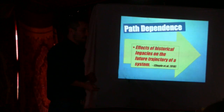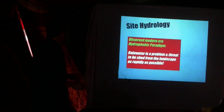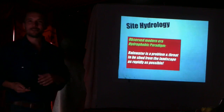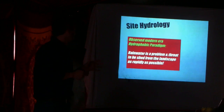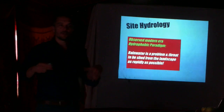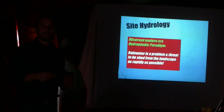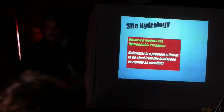That's path dependence. So the hydrology at Whirlwind, when we looked into this, that whole region had this modern era hydrophobic paradigm that Brad Lancaster talks about so well, where rainwater is a problem and a threat, and it's to be shed from the landscape as rapidly as possible. That's maybe a slow variable of a cultural paradigm that has developed over many years and is relatively well entrenched, especially in this area.